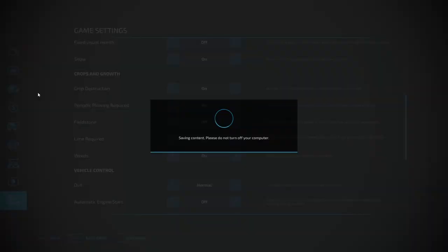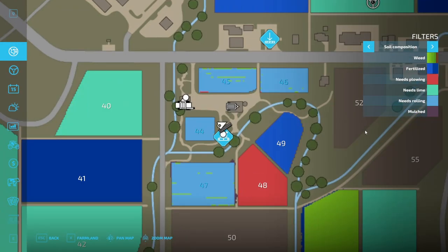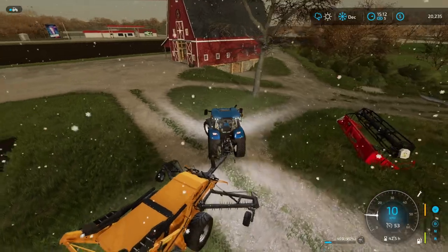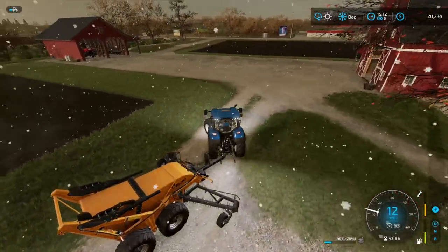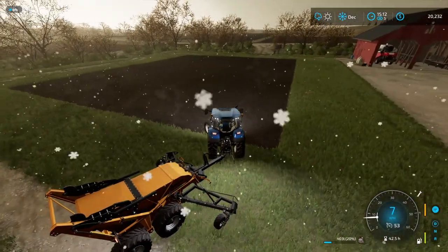Was that the field then? I think that might have been the field. Because I've disabled the stones, they no longer show up here in the map, but they do still appear texture-wise. So I just have to go by that, really.